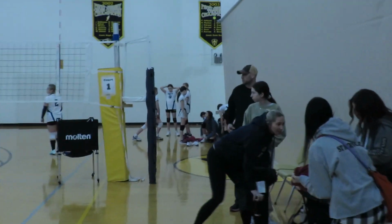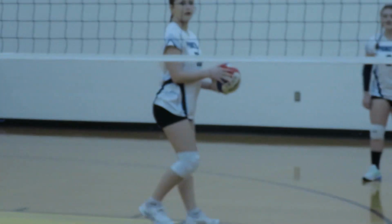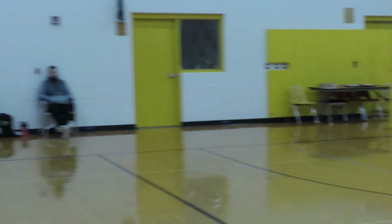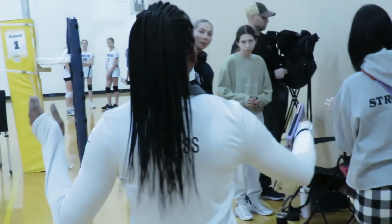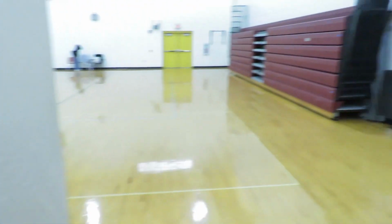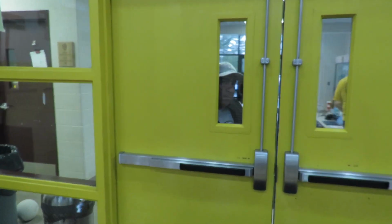The kids are getting ready to play. As you can see, they're getting dressed and getting ready. It's a U12 event, so the really young kids, middle school age. So it should be pretty fun. You can see the parents are also setting up over here. I'll probably be moving around quite a bit in order to get shots and not be in the way of the parents. Alrighty, see how it goes.